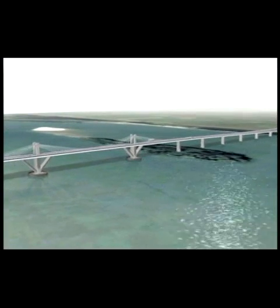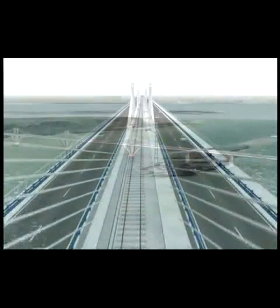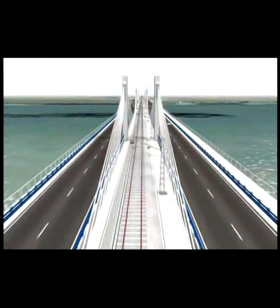The design presented by VIDIN Construction provides an integrated solution to the crossing of the Danube for road and rail traffic. The central area within the bridge cross section houses the railway track, using both sides for car traffic.